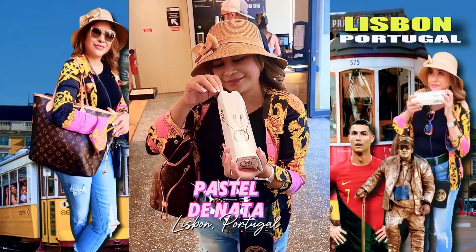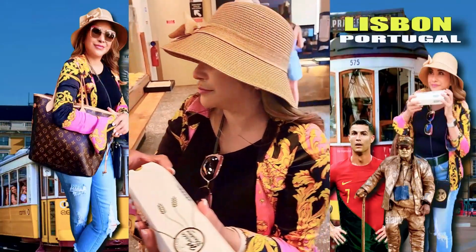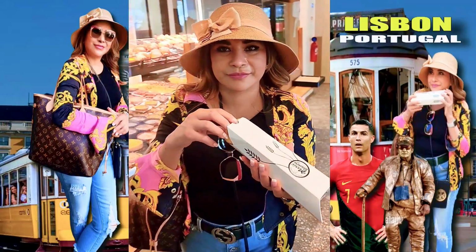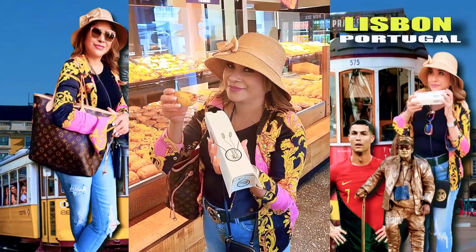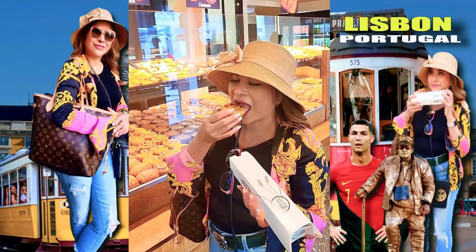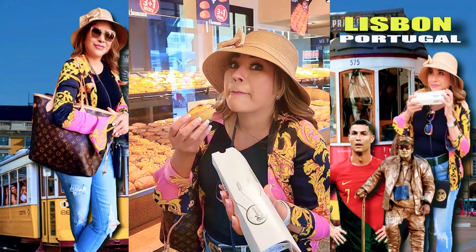Whether you're visiting the city or trying your hand at making them at home, this iconic dessert is a must experience. So, next time you're in Lisbon, don't miss out on this delicious piece of history. The pastel de nata isn't just a dessert, it's a symbol of Lisbon's rich culinary tradition.